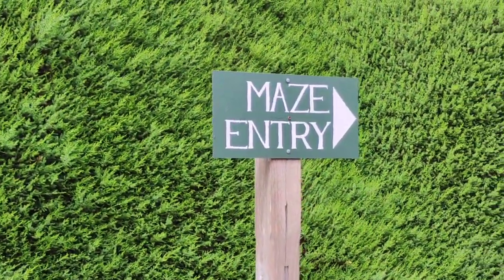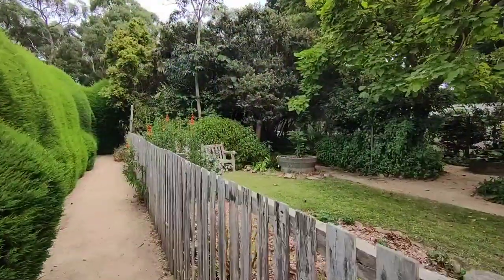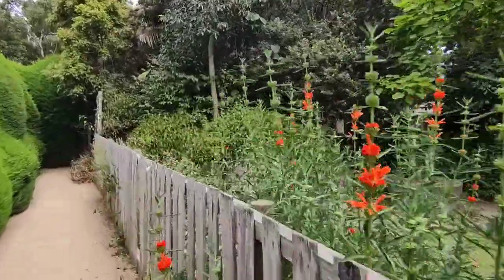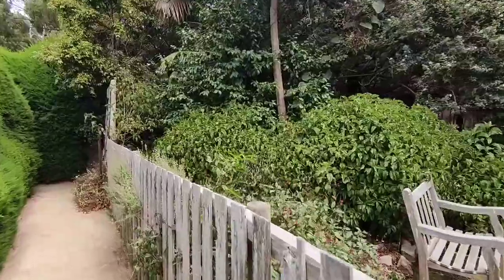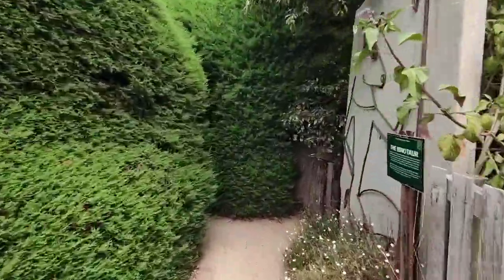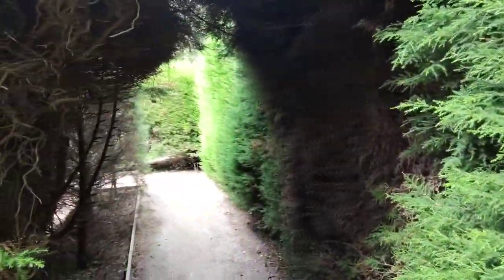All right, maze entry. Let's head on down there. But it's just a beautiful little bit of a walkway as we head on down to the entrance. Just have a look at that setting. And of course, here's the entrance here. Wow, here we go.